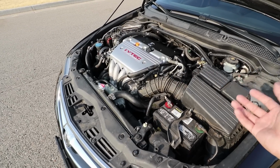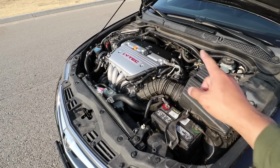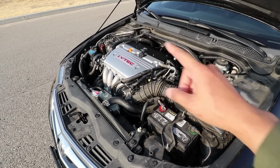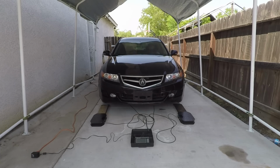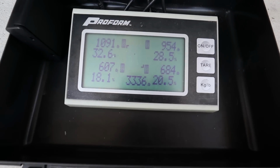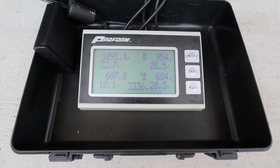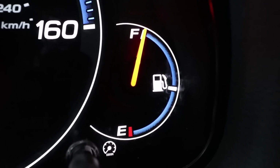There's really nothing to look at in the engine bay because it's all stock, but notice that they did offer a strut bar to stiffen up the shock towers. For as long as I've owned the TSX, I've never weighed it, so let's find out how much it weighs. And we have 3,336 pounds. Wow, it's pretty heavy. And that weight is with a full tank of gas.